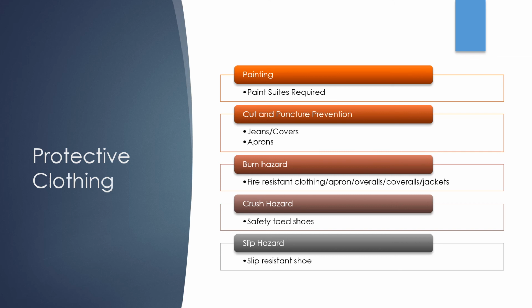And then you have crush hazards that are probably more common in body shops than anywhere else in the dealership. And we strongly suggest a safety-toed shoe, whether it's a composite toe or steel toe, as long as it is ASTM rated, can help prevent some of those serious crush hazards. But I understand it takes away some of the dexterity of the toe to foot. And it is not very comfortable and it takes some getting used to, but it could save your toes if it ever came down to it.